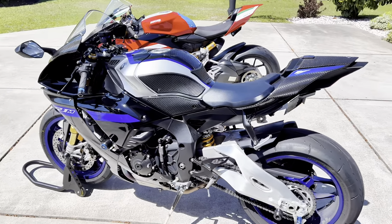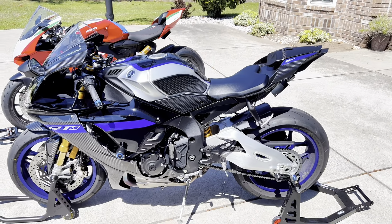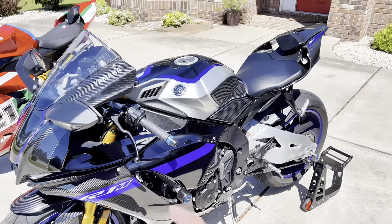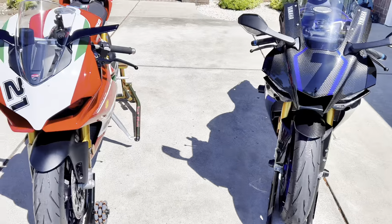But for street riding and for what we do out here, just to get around, I know you've got four seasons out there in Colorado, and you have a lot of twisties. This bike is fun in the twisties, fun in the canyon type stuff. Same with this bike here.